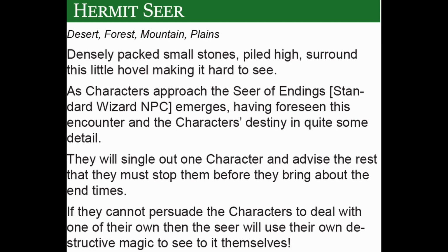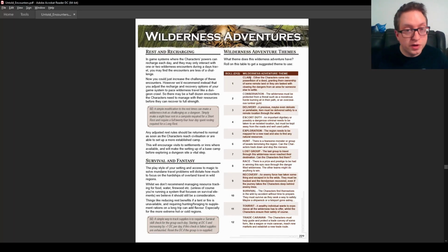Having foreseen this encounter and the characters' destiny in quite some detail, they single out one character and advise the rest that they must stop them before they bring about the end times. If they cannot persuade the characters to deal with one of their own, then the Seer will use their own destructive magic to see to it themselves. Let's roll a wilderness adventure.